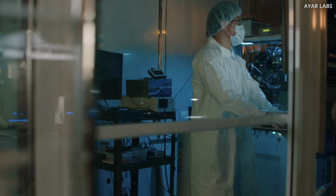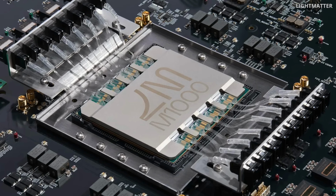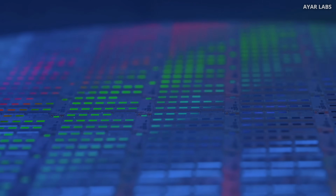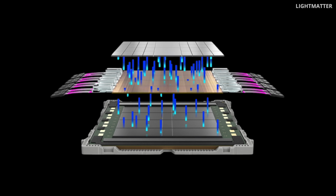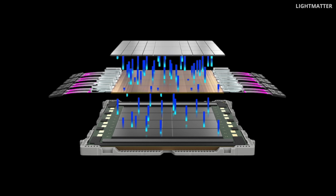In fact, many companies like Broadcom and startups like Lightmatter and Ayar Labs are working on bringing this technology to life. What's even more interesting, Lightmatter went one step further and started working on photonic interconnect for 3D packaging.